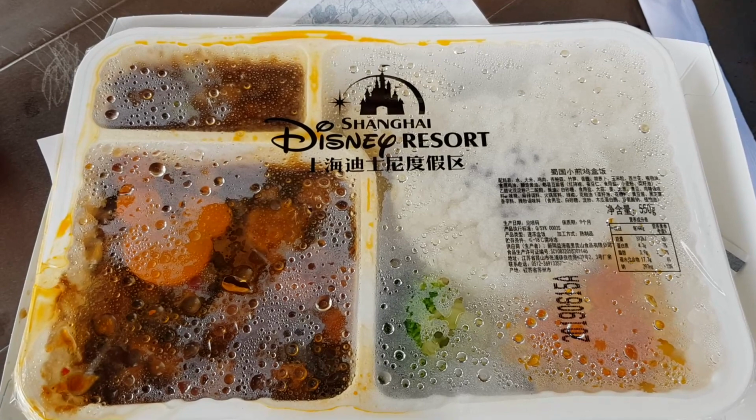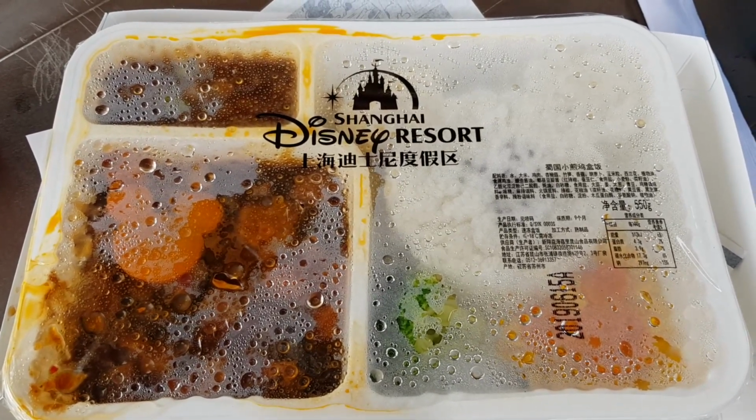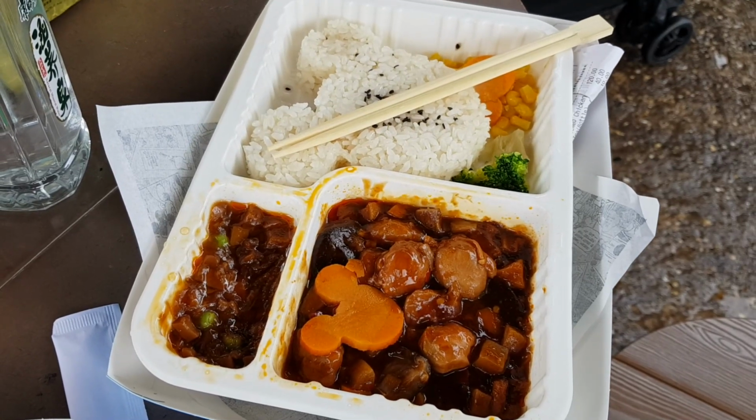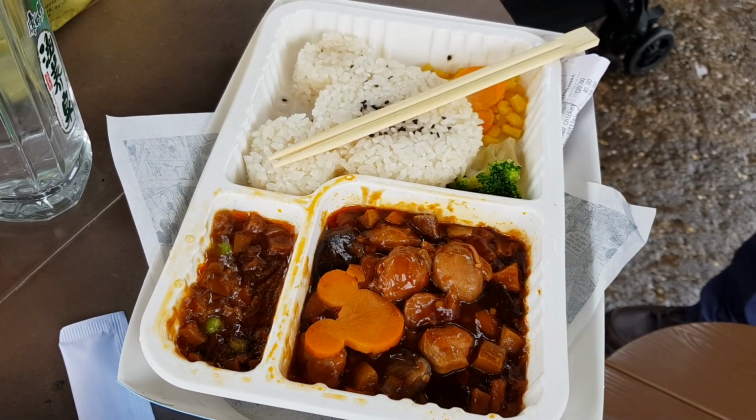So behind me is Troubadour Treats. This is where we're going to go ahead and have our lunch. So what was our lunch, you might ask? Well, they said it was a bento box, a chicken bento box, but once we opened it, it didn't really look very much like a bento box, except it had dividing sections and cute little Mickey Mouse ear dishes.